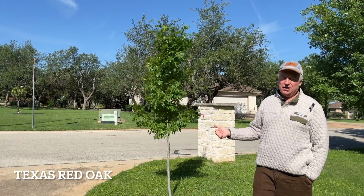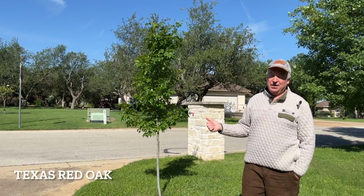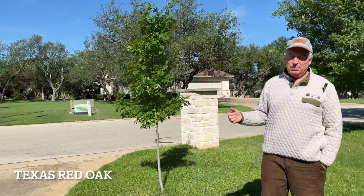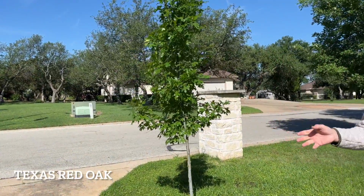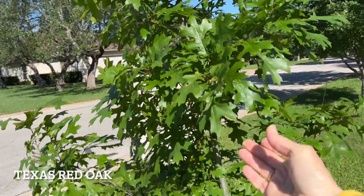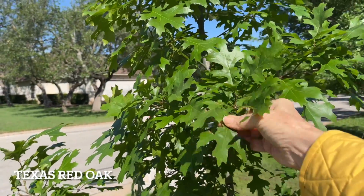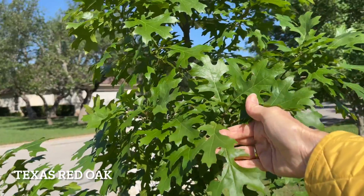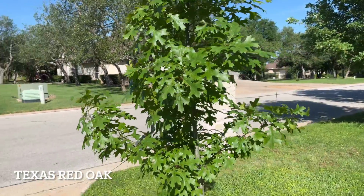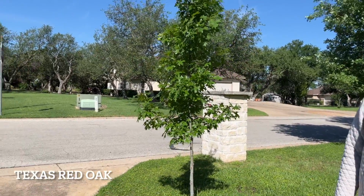Awesome tree, native to Texas. Grows 35, 45 feet high over time. Again, not a real fast grower, but can have decent to really nice fall color. Tends to get red, and yeah, it's obviously a little guy, but it's got a lot of years ahead of it. But it's a beautiful tree, and there's several good examples of it in the neighborhood.